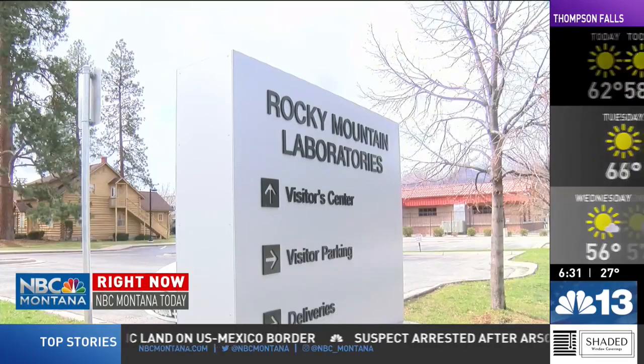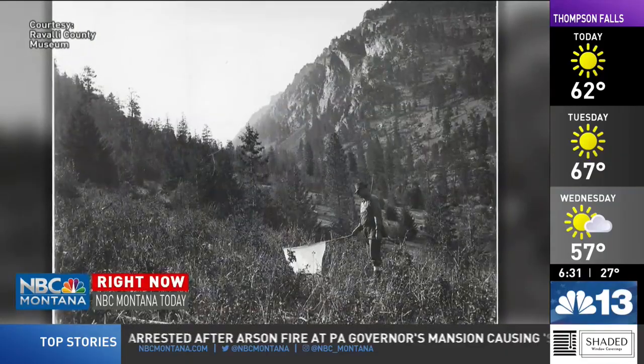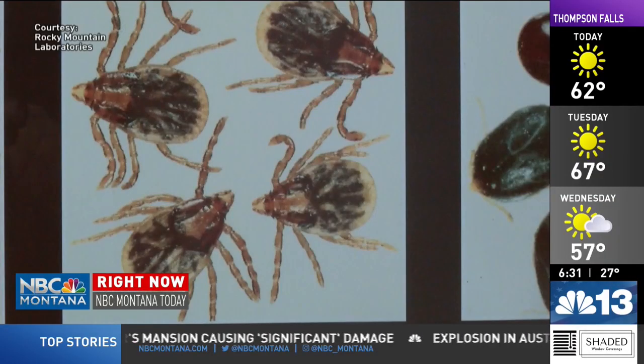And the Rocky Mountain Laboratories in Hamilton is one of the few biosafety level 4 labs in the country. In this week's Montana Moment, Kevin Mackey provides a history lesson on how the lab got started.